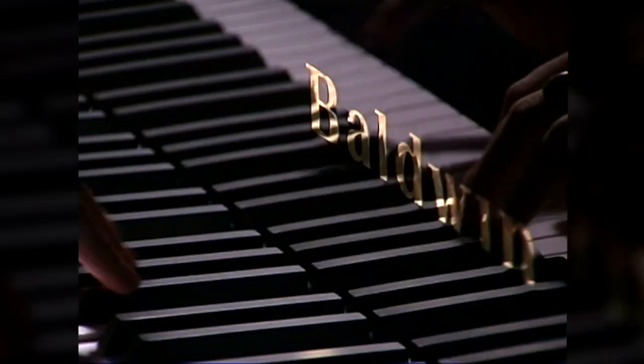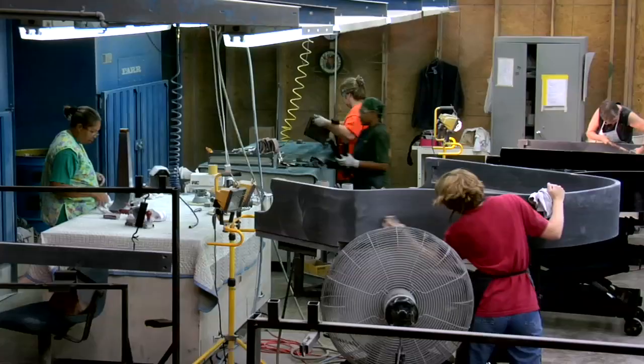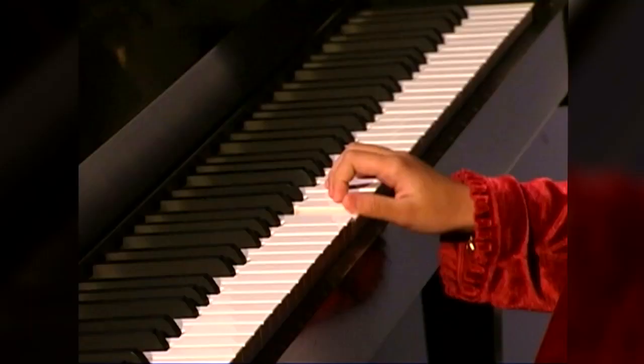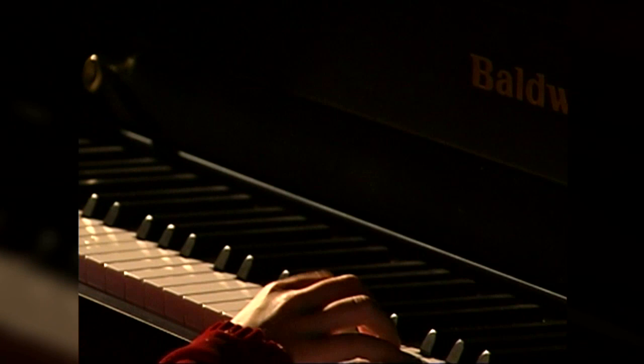Well, what's unique about a Baldwin piano is we use quality products, quality wood, quality people making this, and that produces a rich, vibrant sound that just blows the competition away. These are pianos that we want people to be able to pass down to their children. And we want to be proud to say we had a part in that.